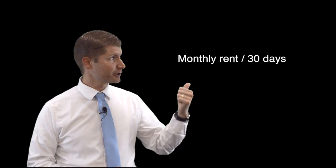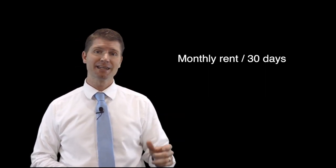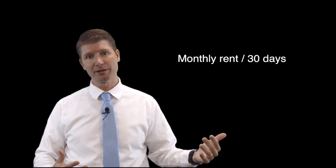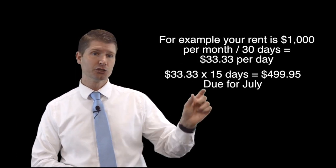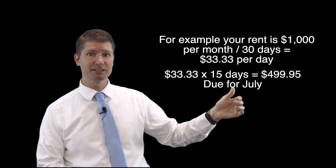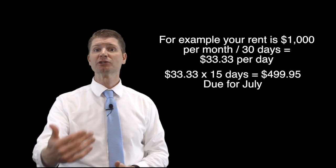Your rent will be prorated up to the day that we rent the property again. The way we use the formula to prorate your rent is your monthly rent divided by 30, and that gives you your rent per day. So now you're responsible for 15 days in July. Your rent per day times 15 will equal your total amount due in July. You will also be charged any cost to re-rent the property. So let's cover the management fees associated with that.